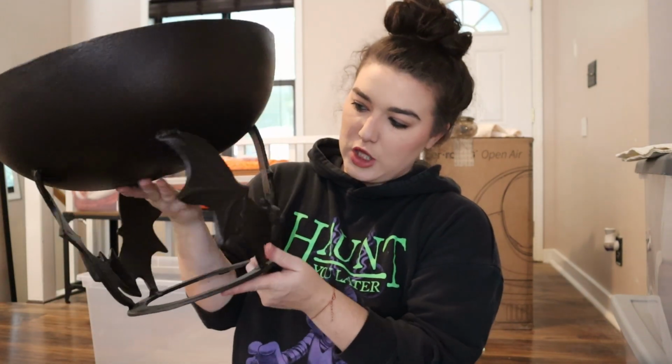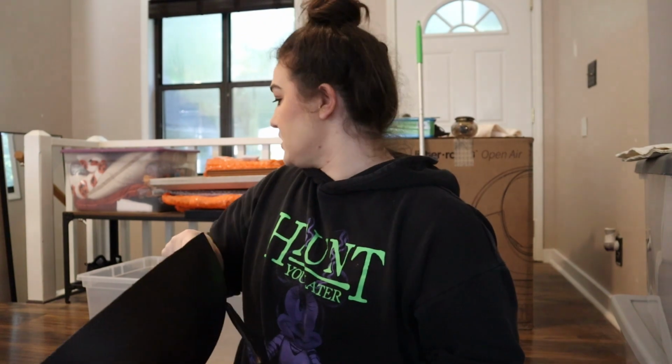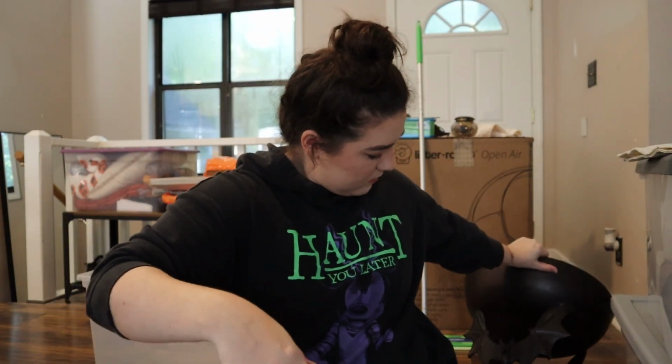I've also got this awesome punch bowl. I got this at Home Goods last year. It was kind of expensive. I think it was like 40 or 50 bucks. But it's gorgeous, it's huge, it's a very dark bronze color, and then it's got bats on either side. So perfect for a Halloween party for sure. Put some bubbly in that and it's perfect.